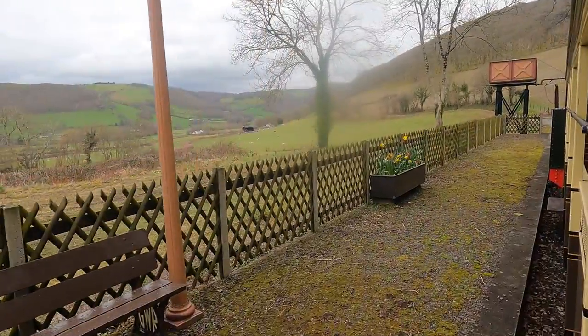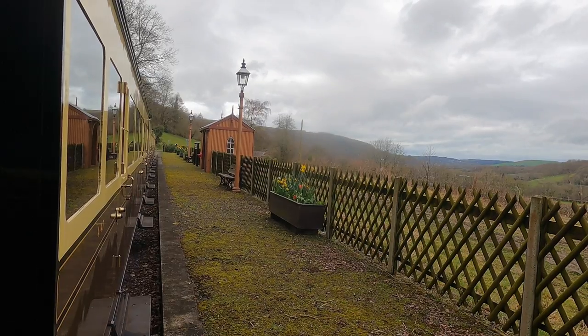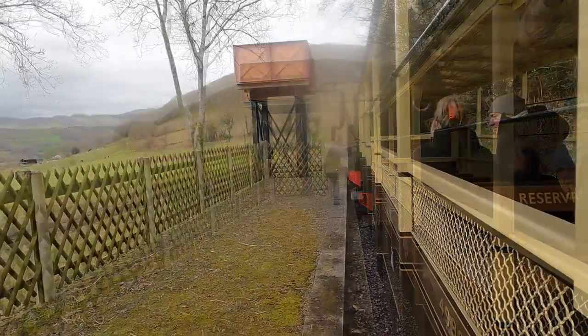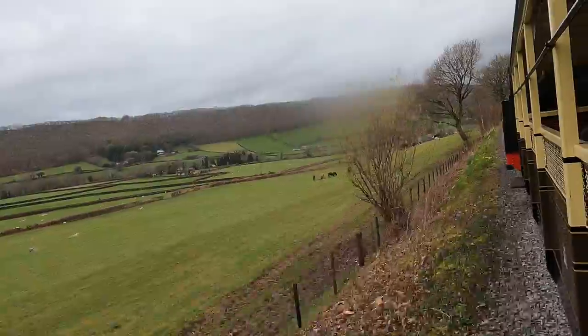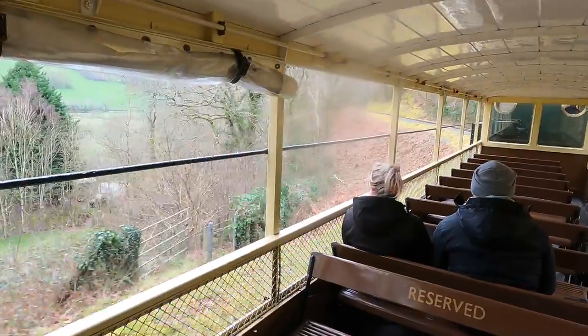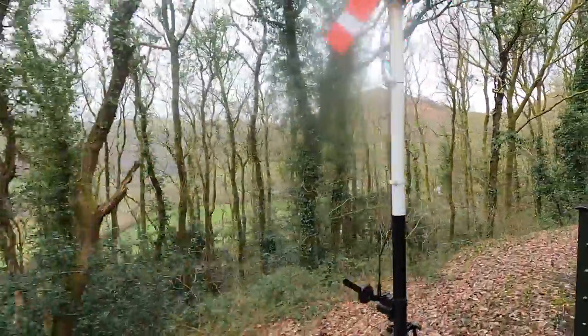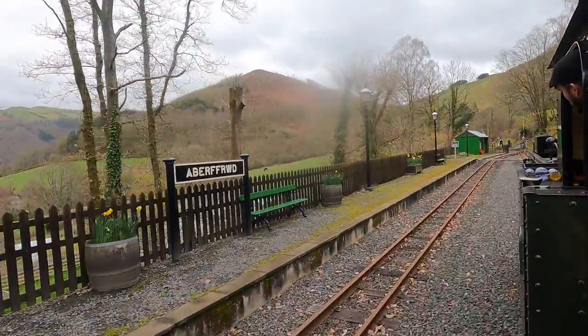And it seems like here we have to take on more water for the final climb to Devil's Bridge. But hey, it's not a bad place to sit and wait, is it? Aberystwyth marks the end of section 2. Our footplate team have to surrender the token and collect a new one for the line to Devil's Bridge.